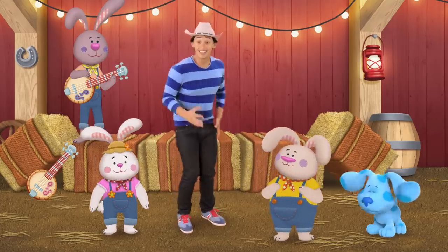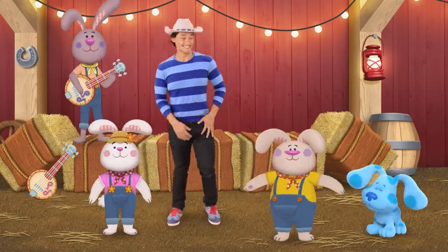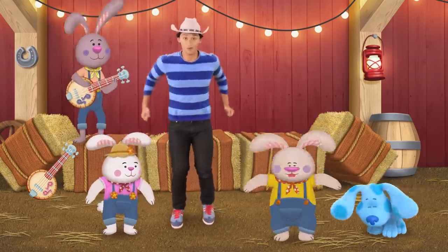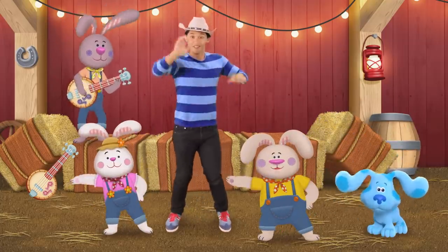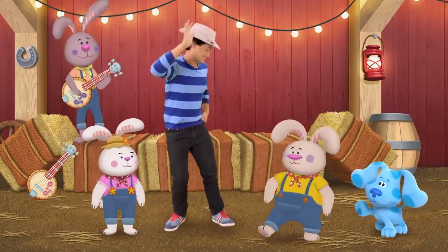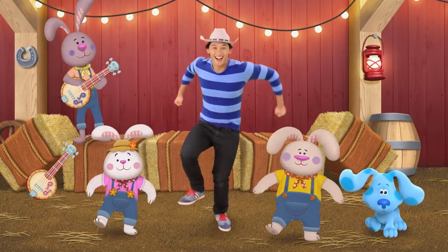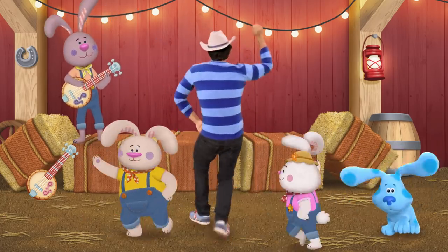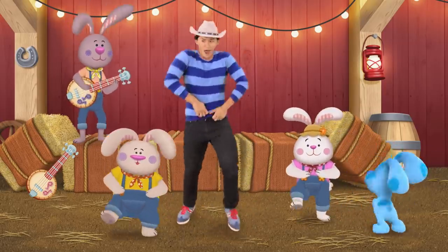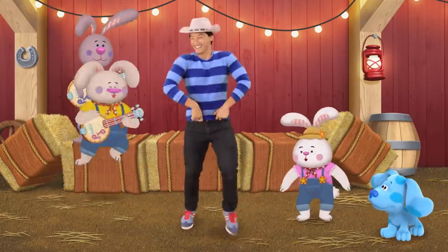Everybody, dance with us. Hop up high, hop up again. Now wave your paw, wave at a friend. Stomp your feet, stomp on the floor. Now twirl around and dance some more. Yeehaw! Woohoo! Do-si-do! Woo!